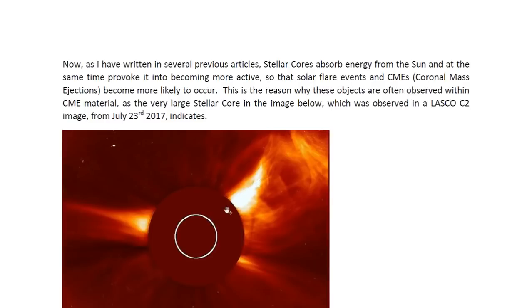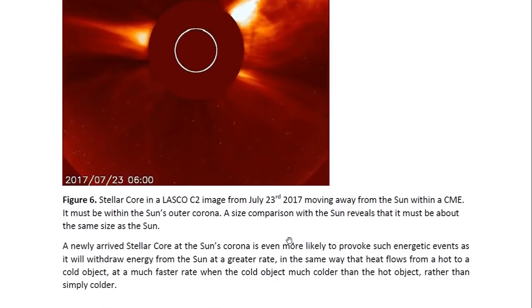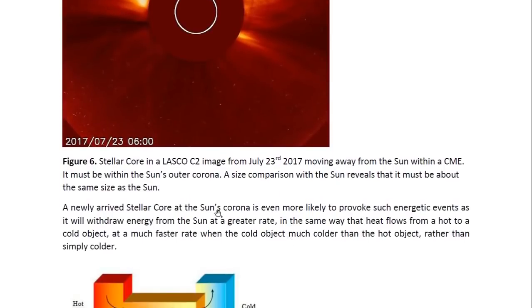This is a CME that is leaving the sun, and the object was seen actually moving away from the sun with the CME, and I've written several articles about it. But here I just want to show that there is an object here within CME material. So this is the reason why these objects are often observed within the CME material, because they actually provoke the sun into having CMEs.